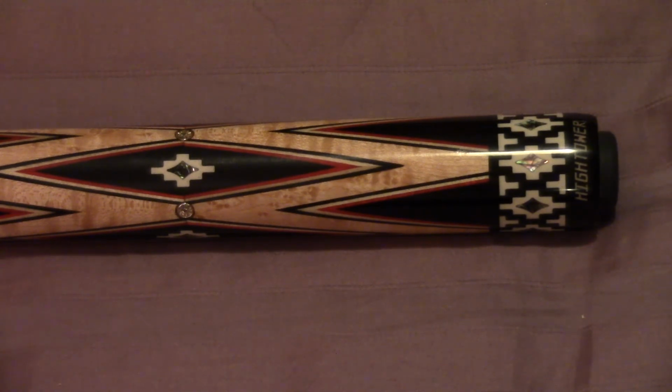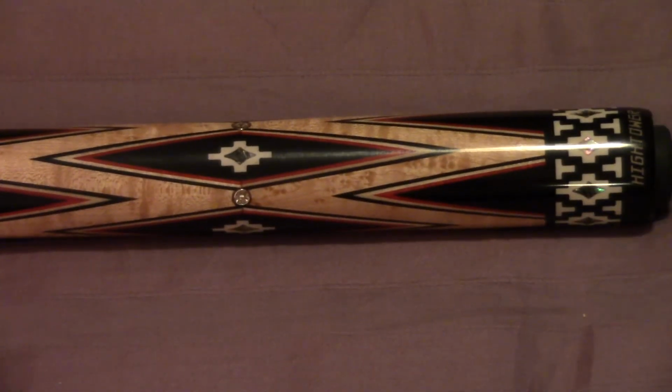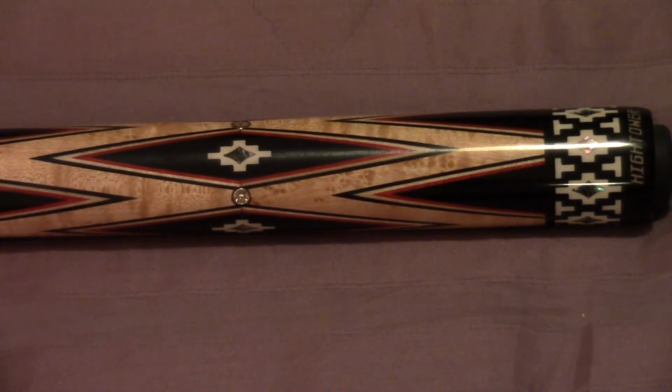Because if you can see them with the camera, then they're probably even more visible if we really zoom in with the camera, or if we were to look at the cue with a jeweler's loupe or something. And I'm not one that believes that you need to be looking at the cue under a microscope. It's supposed to be admired from arm's length, and that's the way it's supposed to be. But in a cue making contest, people are supposed to bring their best, so you judge it like you expected them to bring their best.